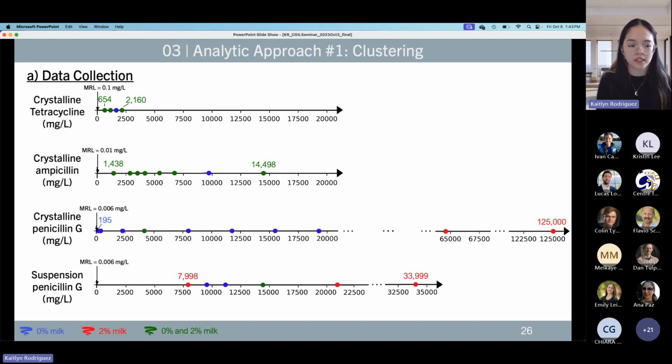The concentrations in blue are the concentrations we looked at in 0% milk. Concentrations in red, we looked at in 2%, and anything in green were looked at in both 0 and 2% milk. And you'll notice that the range of investigation is different between each of our antibiotics.